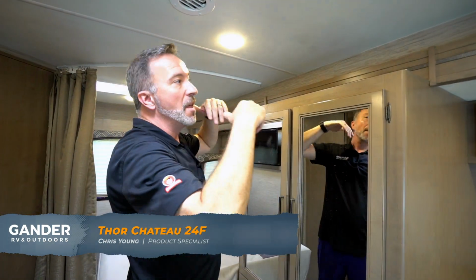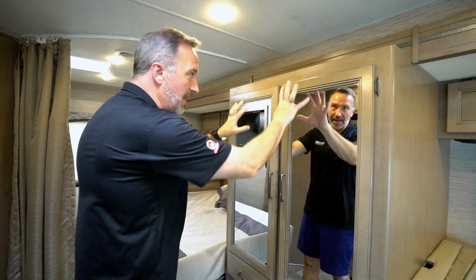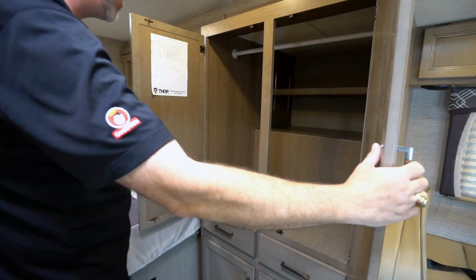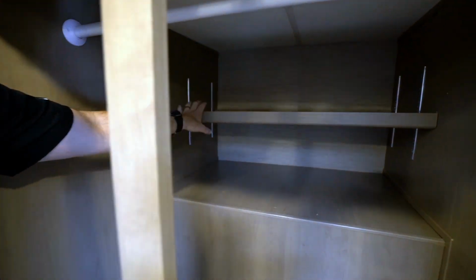Over here is, now this is included in the slide. So this 24F only has one slide that has the wardrobe and the dinette. But if you take a look at the mirrored wardrobe, look at the space that we have in there, including this adjustable shelf that you can move up and down or just take out if you want to.